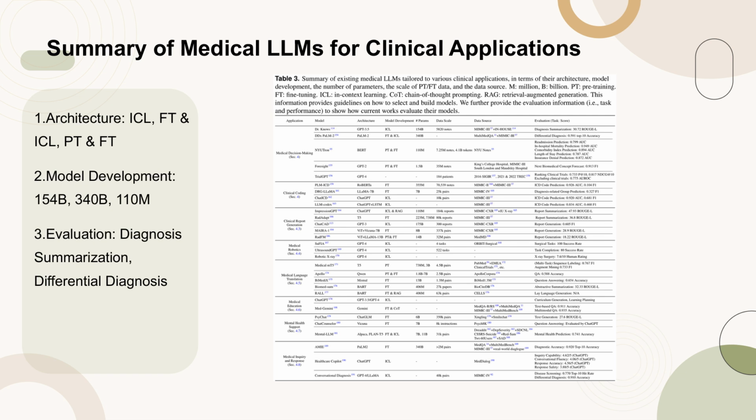Key points include the use of in-context learning, ICL, fine-tuning, FT, and pre-training, PT, in model development, with parameters ranging from millions to billions. Evaluation metrics highlight the model's performance in tasks like diagnosis summarization and differential diagnosis.